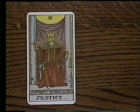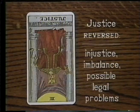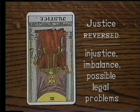Justice is seated holding the scales of equality and the two-edged sword of action. It represents a balanced personality or situation, legal or formal matters producing a fair and favorable result. Reversed, it indicates injustice, imbalance, possibly legal or contractual complications.